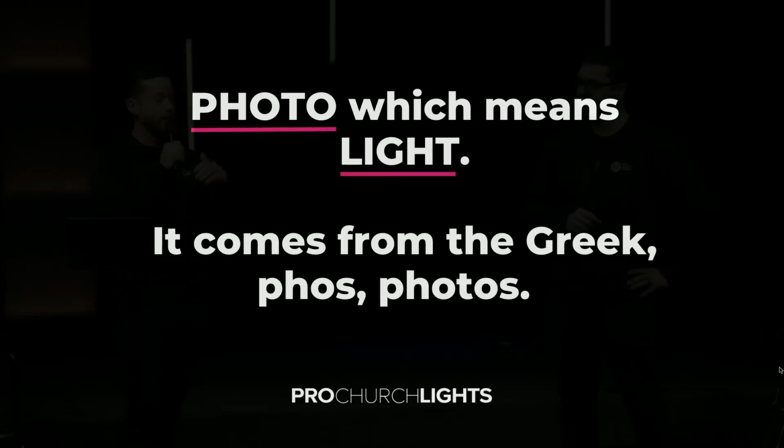Photo means light. Just like photosynthesis, right? A plant cannot thrive without light. It needs to operate under photosynthesis. A photograph cannot be taken without light. So, we need to get in that habit, remembering that photo equals light. So, huge shocker here, right? Hack number one for improving your live stream. Light your stage. It's so simple, right?